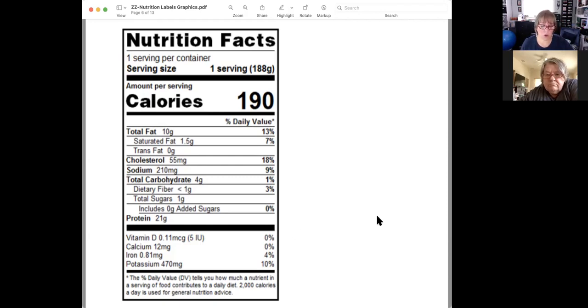Your total sugars include sugars that are naturally present in food and the added sugars. So when you look at that, notice that this one is indented. So there are no added sugars in this particular product, this label. When you look at the total carbs, first of all, it's pretty low. The dietary fiber is not good, but the total sugars is only 1/4 of that total, and there's no added sugar. So this is not a bad product. It's just not a high carb product, but it is a high protein product.